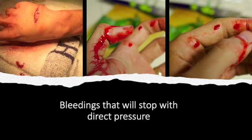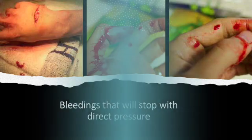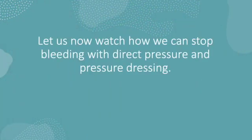These are some images where bleeding will stop with direct pressure followed by pressure bandage or pressure dressings. These bleedings normally will be from the veins or from the capillaries. Let me now show you how to apply direct pressure and what you can use as a bandage to apply as a pressure dressing to stop some of these bleedings.